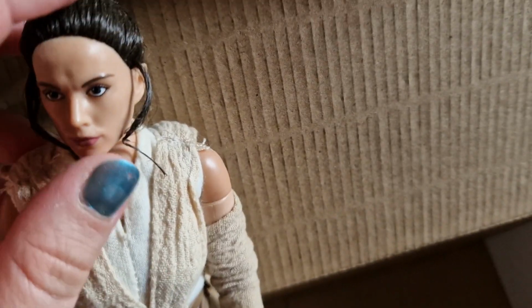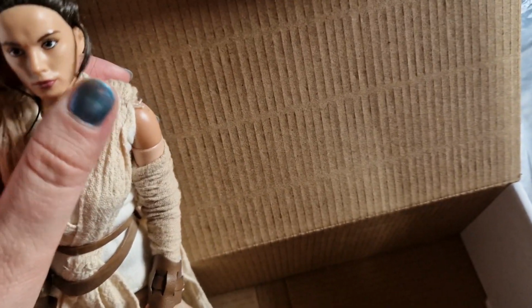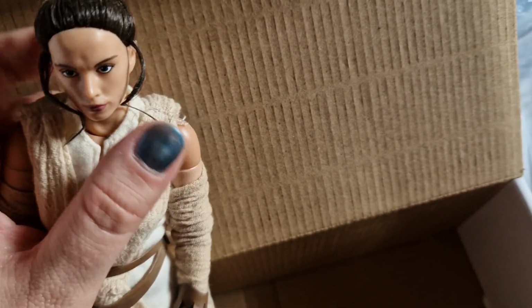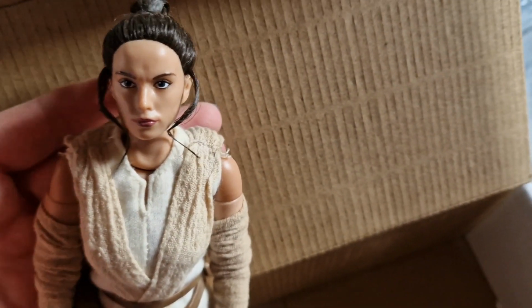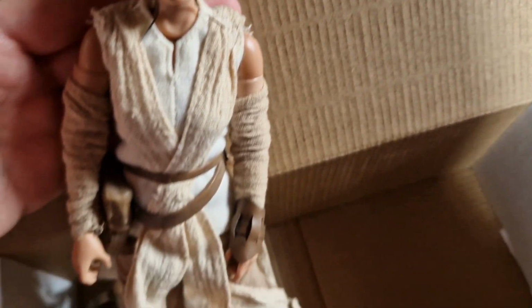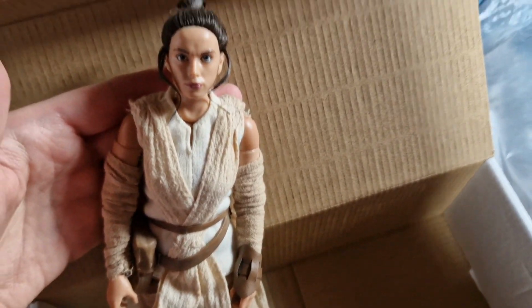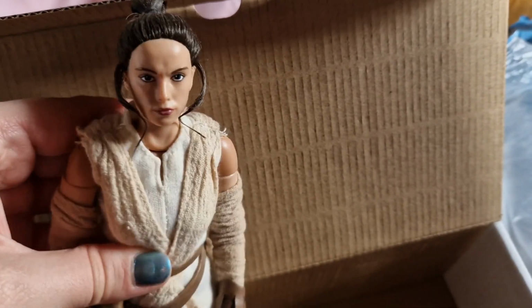Very interesting. Her head is so tiny, but she's almost Barbie sized. This is Rey from Star Wars, and I love Star Wars. Honestly, I don't like the movies Rey is part of. I don't like anything about them, but I'm not gonna go in detail. We are not about that on this channel, but I still like the figurine, and I still like the concept, the way that the costumes were made, the way she was styled and everything.